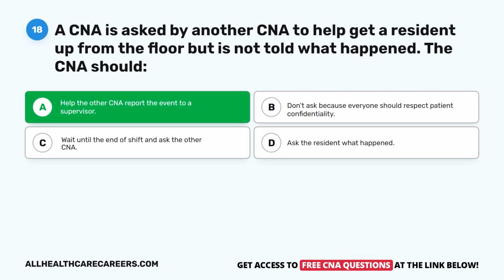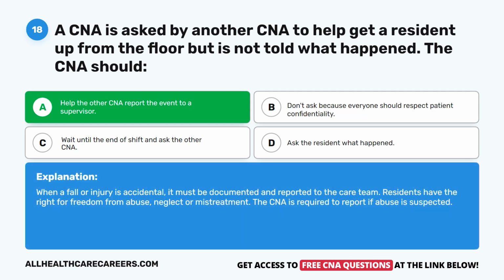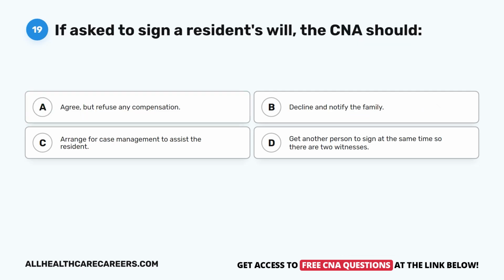The correct answer is A. Help the other CNA report the event to a supervisor. When a fall or injury is accidental, it must be documented and reported to the care team. Residents have the right to freedom from abuse, neglect, or mistreatment. The CNA is required to report if abuse is suspected. Question 19. If asked to sign a resident's will, the CNA should A. Agree, but refuse any compensation. B. Decline and notify the family. C. Arrange for case management to assist the resident. D. Get another person to sign at the same time so there are two witnesses.